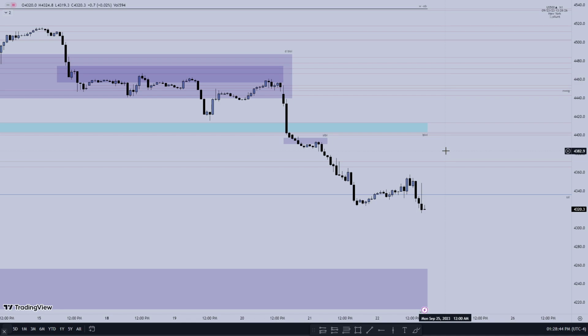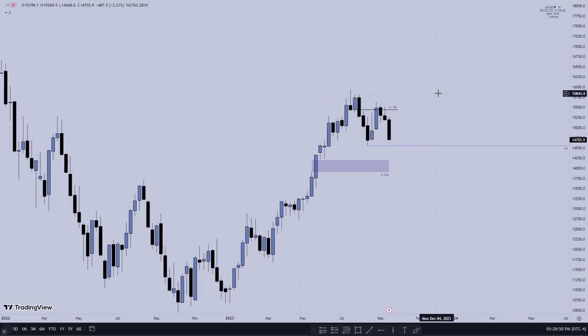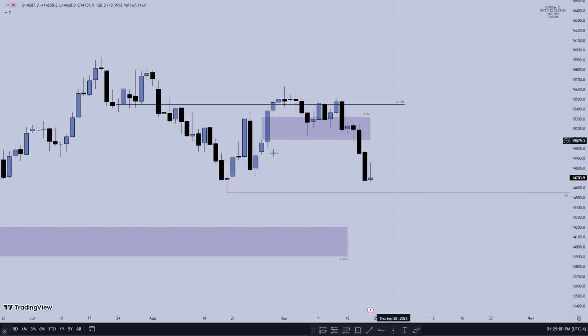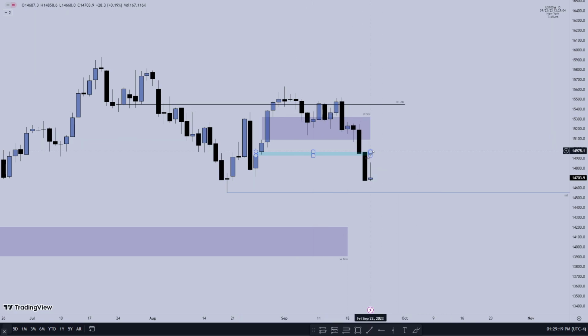Let's talk about the NASDAQ. The NASDAQ has not hit the sell side that we were wanting to see yet, but it did. We did close in the same volume imbalance that we outlined. We spoke about this ahead of time, and we actually outlined it closing exactly into the volume imbalance, and that's exactly what happened.